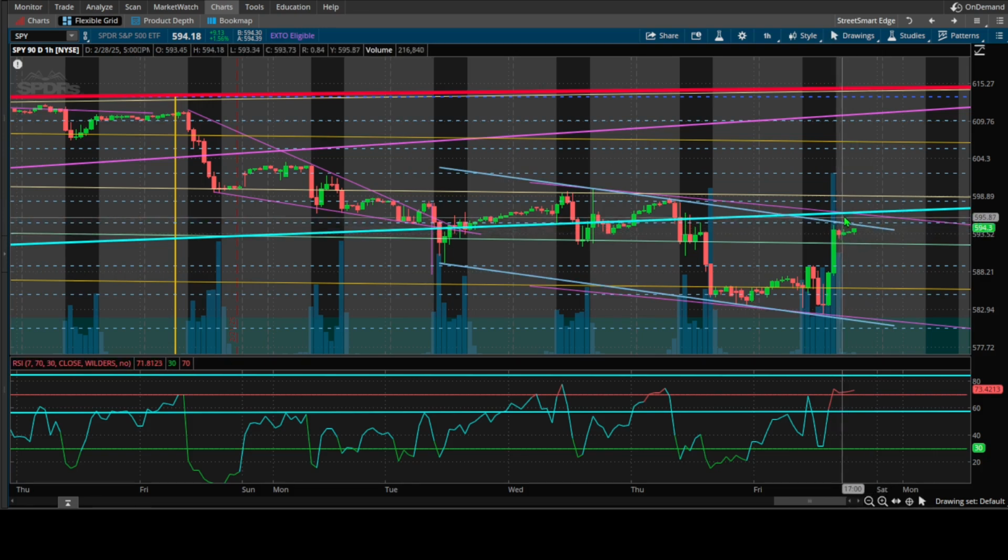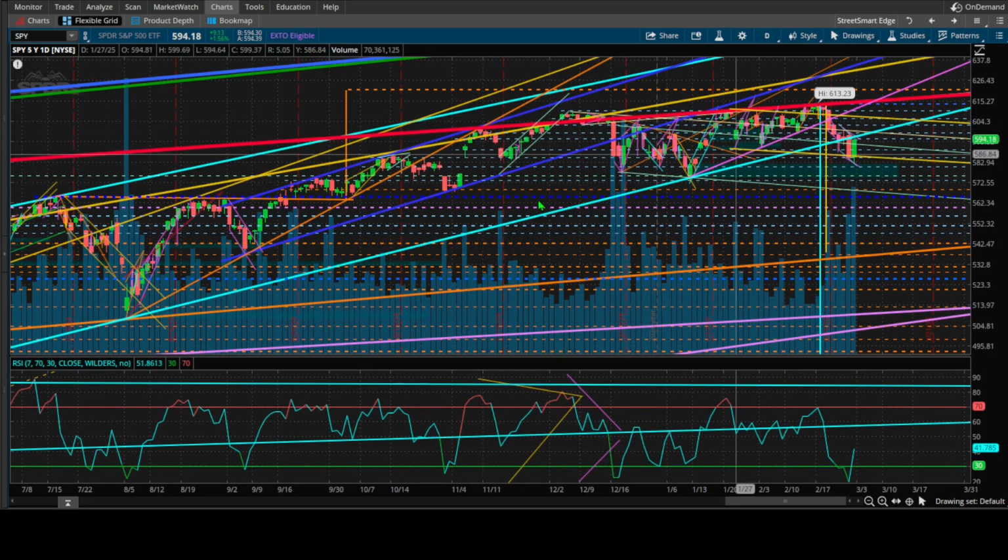If it can break back above this previous support line and treat it as support again, then this could have been just a false breakdown. But if it gets back up to basically around 596 to 597 and struggles there and rejects, that could be confirmation that this giant rising wedge I've been covering for months is actually finally playing out, and this green candle, for lack of a better term, might be a dead cat bounce.